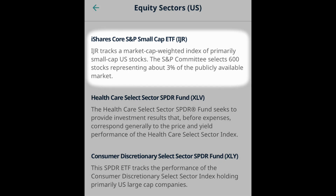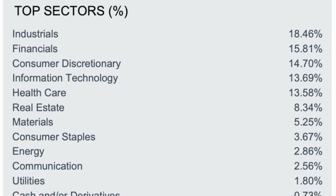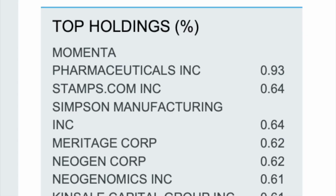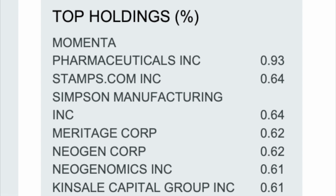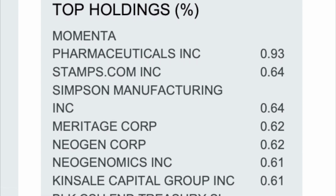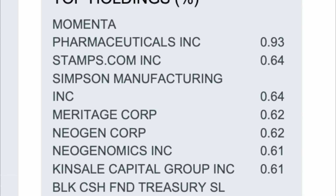The first one is the iShares Core S&P Small Cap ETF, which mainly invests into small market cap US companies such as Momenta Pharmaceuticals, Stamps.com, Simpson Manufacturing, and etc. And the market cap usually ranges between $300 million to $2 billion US.